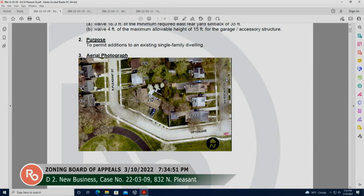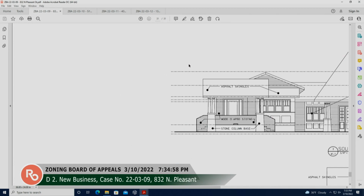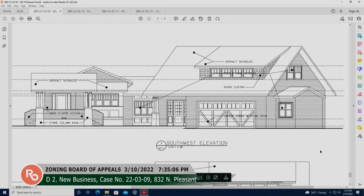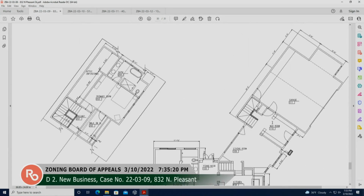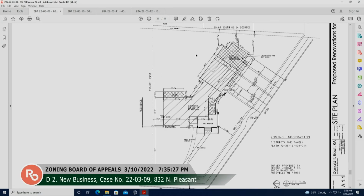I'm going to jump over to their drawings to give a better understanding. So this is the vantage point from that corner. You can see that the second-story living space above the garage, the attached garage, is accessible from the ground floor of the one-story home. And I'll look to their site plan, survey rather, to illustrate that this is the side street Upton, and we apply a front yard setback along Pleasant, a minimum side yard setback of 10 feet along Upton, and we require a 35-foot setback from that rear property line.